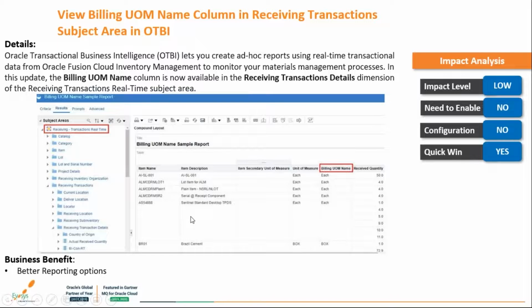And talking about the business benefit again, this leads to better reporting options and the impact analysis. It's a low impact level with no configuration required, and it is a quick win.